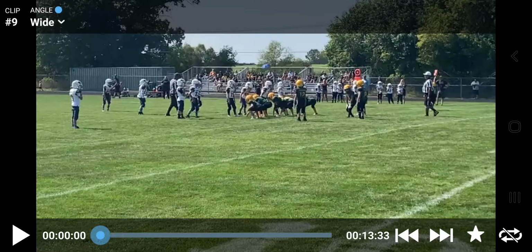Now we're going to look at their offensive plays. This is the one we talked about last night. They run motion towards the quarterback, and the quarterback hands it off to the guy going in motion. This is their favorite play. They've ran it the most times out of any of their plays.